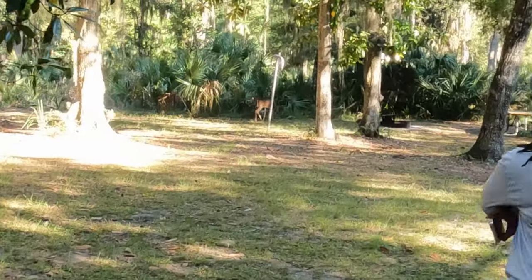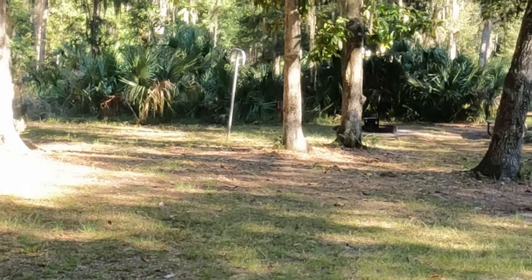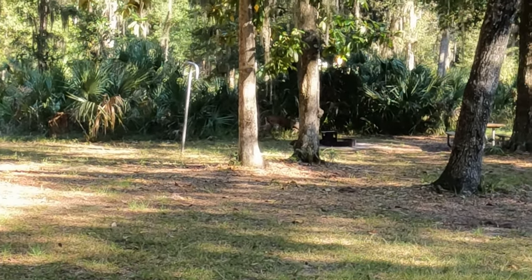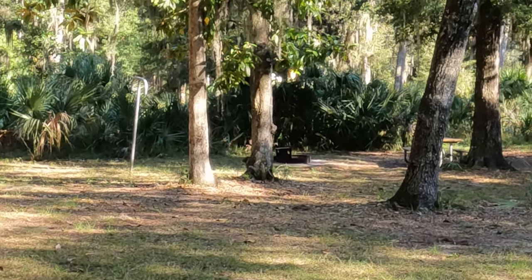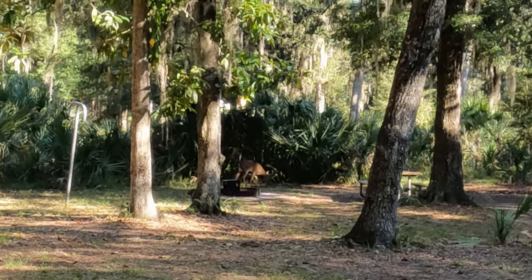That's a buck, ain't it? Look at the antlers on it. Hopefully I can zoom in on that. They said there's a lot of wildlife out here.